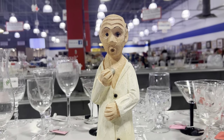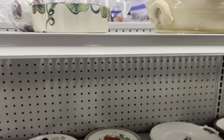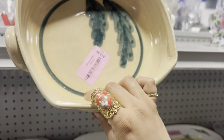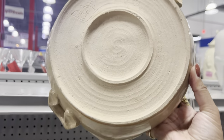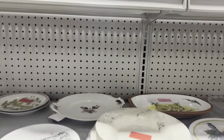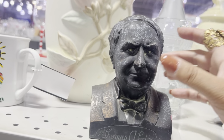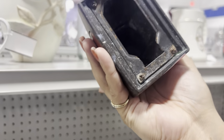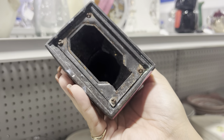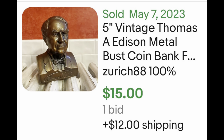What is this doctor doing? Checking out his own heart. Look at this. Beautiful. $12.99. Seems like they price things high when they're signed. Thomas Edison bust. He might have been a coin bank. The Lee County Bank, Fort Myers. They want $12.99 for Thomas Edison.